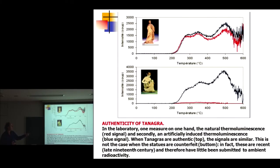This is a false Tanagra. So this is the signal for the counterfeit, this one. And you see that the Tanagra and the natural irradiation are very different. So it's impossible to have something made with raw material which is not coming from the old age, of course. That means it's a false one.